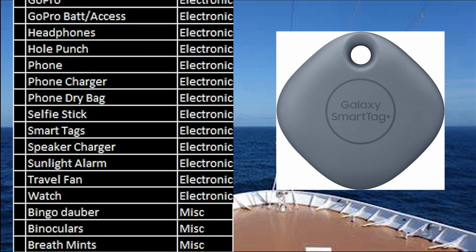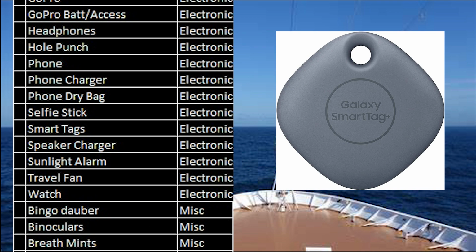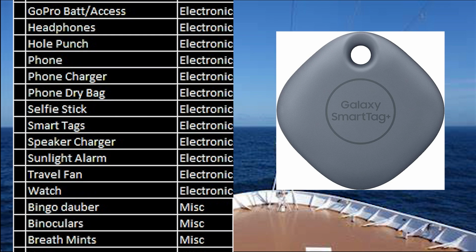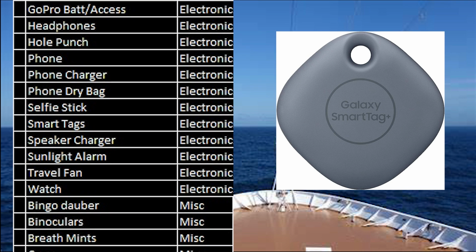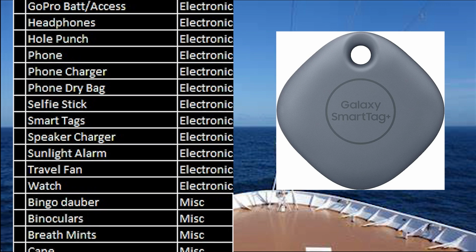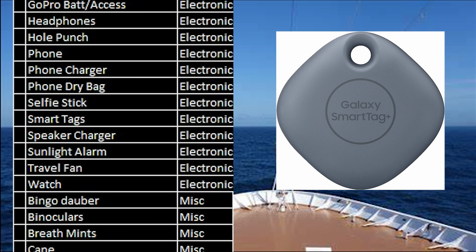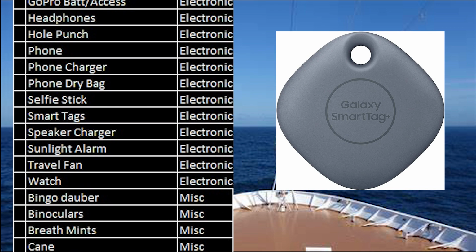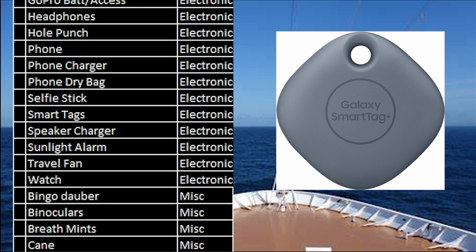But anyhow, you can check for the location of your bags at any time if you're sitting there waiting at the carousel for your checked bag. You can see how close it is to you. You can also use them in reverse. If you lose your phone, if you misplace it, you can press the smart tag and it'll actually ring your phone. So that's a great feature there as well.